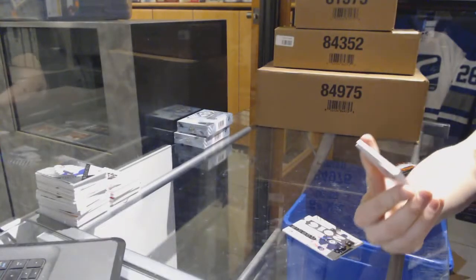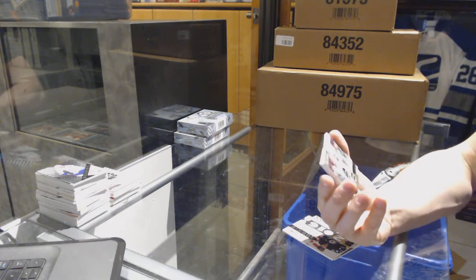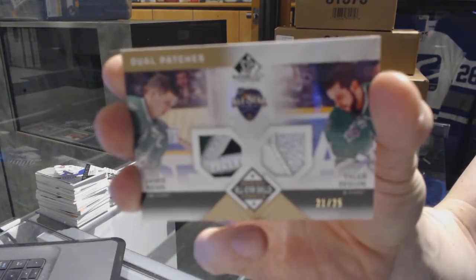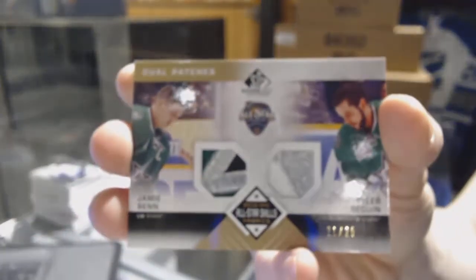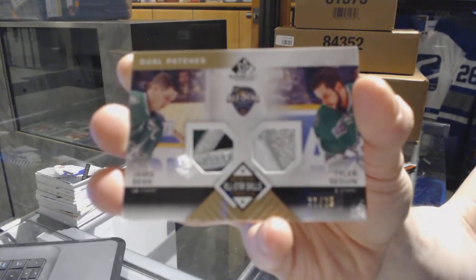Oh, pretty. We've got an All-Star Skills dual patch, number 21 of 25 for the Dallas Stars, Jamie Benn and Tyler Seguin.